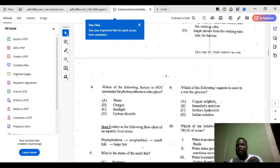All right, so it's actually B, right? Because for this, we have to look at the formula for photosynthesis. The formula would be carbon dioxide plus water, and those are the raw materials. So you need the raw materials, and then you have sunlight over chlorophyll. That means you need water, carbon dioxide, and sunlight, but you don't need oxygen because, as TJ said, oxygen is a byproduct along with glucose. See that? Everybody see that?